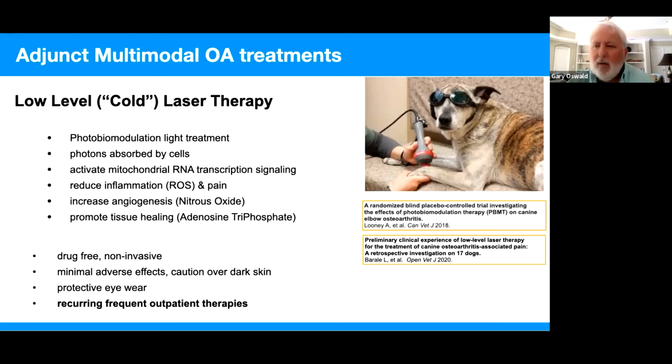We've got very little literature in veterinary medicine, although we've been doing laser therapy now for well over a decade and a half, if not longer. It seems to be safe as long as you're wearing those cool little sunglasses these dogs get and cats get. It's drug-free, which is nice. It's non-invasive. It's not painful. Again, there's minimal adverse effects other than maybe changing the color of the skin over areas where you perform treatment. Again, both the operator and the patient need to wear protective eyewear to not damage their eyes. Again, it's an outpatient therapy.